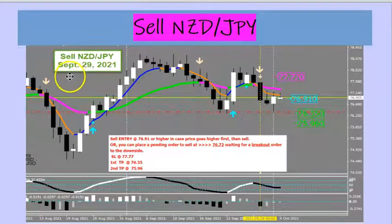I sent out an email on September 29th. This is a copy of the email. You can see that right here. And guys, we got in here at 76.91. So we got in. It was a sell trade, right? We got in at the close of this black bearish candle. Okay, let me take that off. The next day it went down just a wee bit.